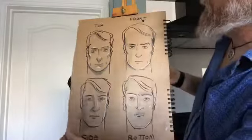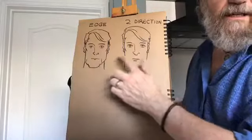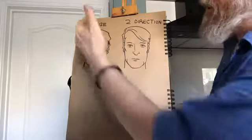That way. I've got a couple more on the next page. I think I came up with a couple more. Edge lighting and two-directional lighting. Okay, so edge lighting.